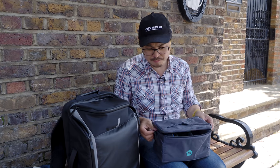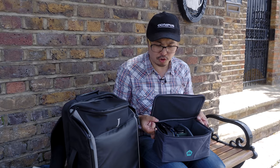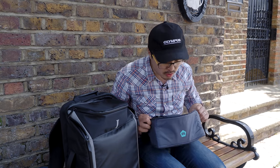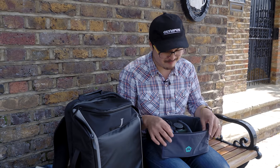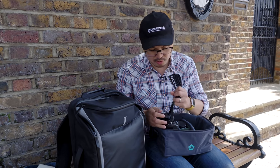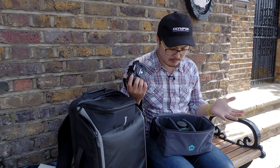It does have these belt loops for you to hook a little strap on. You can actually use it as an independent camera case, although it doesn't look anything like a Billingham. So aesthetic wise, not really my taste, but it works. It's functional, and internally it's perfectly fine. It works as an internal compartment, so it has enough space.